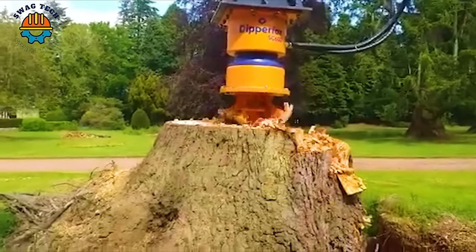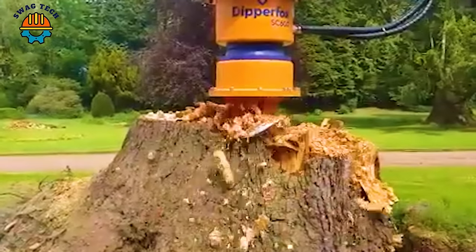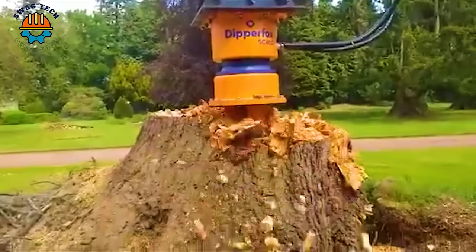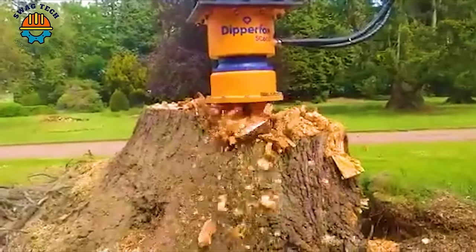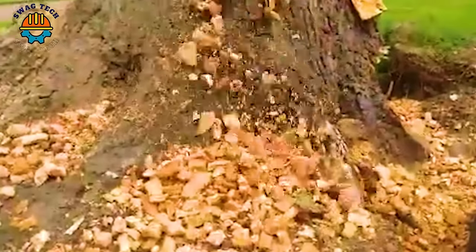Dipperfox 600 with advanced technology and powerful design has outstanding indicators. Easily navigates the soil and uproots tree stumps of considerable size.